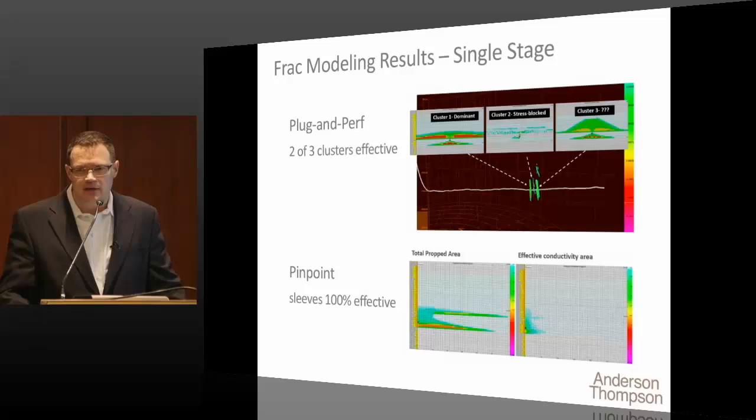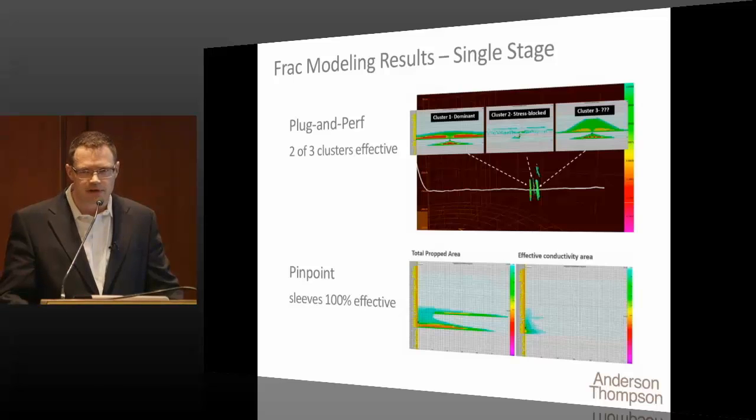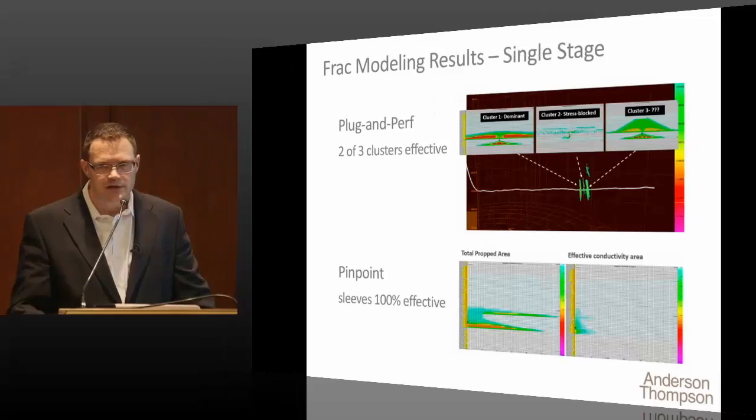This isn't new to anybody here. I'm sure that everybody's very familiar with the countless papers in the literature from all the service companies and many operators that talk about the inefficiencies, lateral stimulation inefficiencies, of this particular technology. Pinpoint, however, we're just dealing with 100% stimulation efficiency every time. So there's really no need to show things that pinch out because they just don't.